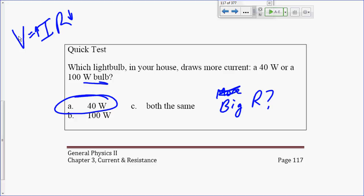In fact, the devices in your house that have the smallest resistance, on the order of just ohms, are going to be what type of devices? What are some examples of devices in your home with the smallest resistance? Hair dryer, right? Your hair dryer is one of your most power consuming devices, like 1,000 watts. Hair dryers, toasters, bathroom heaters. If you look down the barrel of your hair dryer, it's really just a coil of wire that runs around on the inside, and it heats up, and that's what gives you your dry hair.